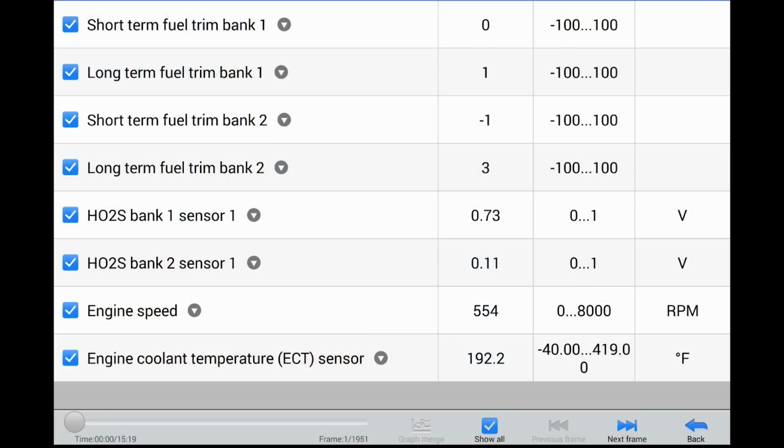So we're already warmed up, 192 degrees. We're sitting at an idle, 554 RPM, and let's just start scrubbing through our time lapse here. We'll go to the 5-minute mark. So at 5 minutes in, again, we started this recording with the engine warm. The engine is just sitting here idling. It's getting hot, 212 degrees Fahrenheit. 5 minutes in, we're at -14, -7 on our long-term fuel trim.